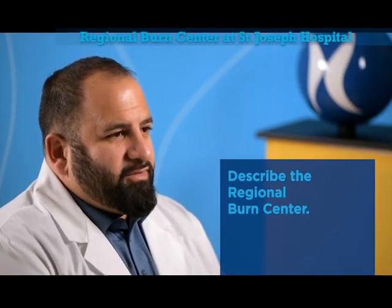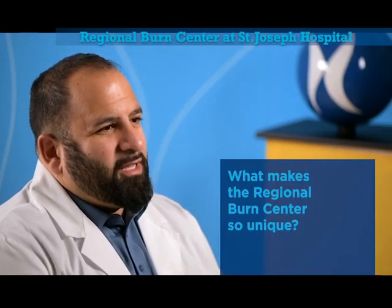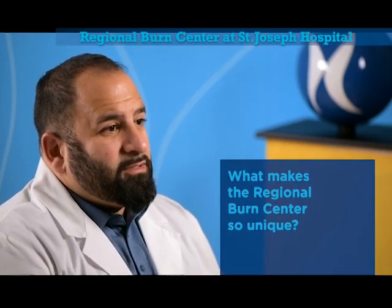The St. Joseph Regional Burn Center is a 12-bed ICU dedicated to burn care. We have a separate intensive care unit for other patients. We also have a hyperbaric oxygen chamber wound care clinic that's also connected. Our hyperbaric oxygen chamber is to increase the amount of oxygen to help healing the mind and the body. Traditionally, you'll find burn centers in academic centers, so it's really a special thing to find a regional burn center in an area like Fort Wayne.